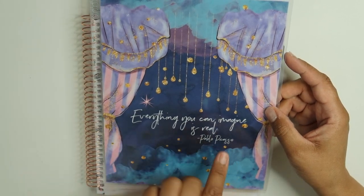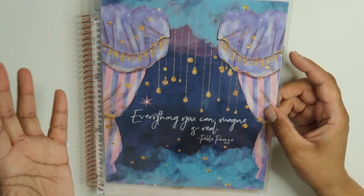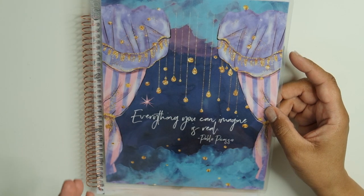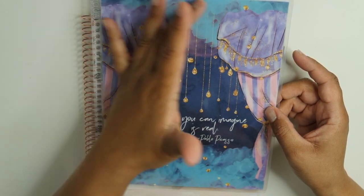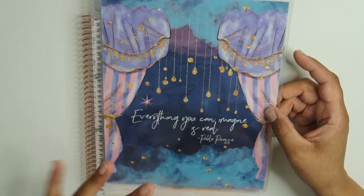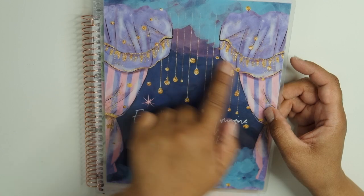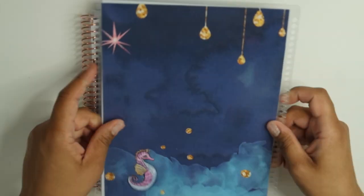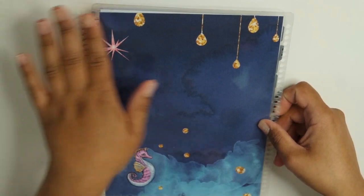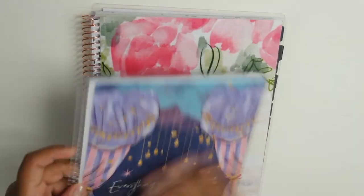It says, "Everything you can imagine is real," and that is a quote by Pablo Picasso. But I just love this ethereal, almost like puppet show theater type of thing. The purples and the teals and the way it's almost like watercolor, and like somebody threw water on it and just faded everything beautifully. I love the way this sparkles. Absolutely gorgeous. So I had to have this one. And then the back of it has a little more of that sparkle there and a little seahorse. Again, the inside of it is white, so if you wanted to, you could absolutely decorate it.